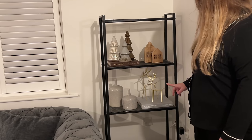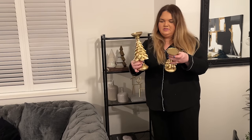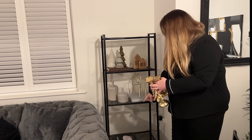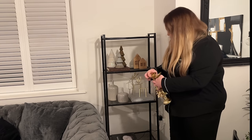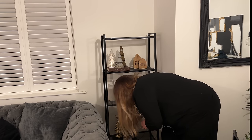And then on the bottom, so those gold candle holders are nice. I love these. I definitely want to use these somewhere because these were from SHEIN and I just absolutely love them. Do you think on the book? Yeah. Maybe the black and gold would look quite nice together.